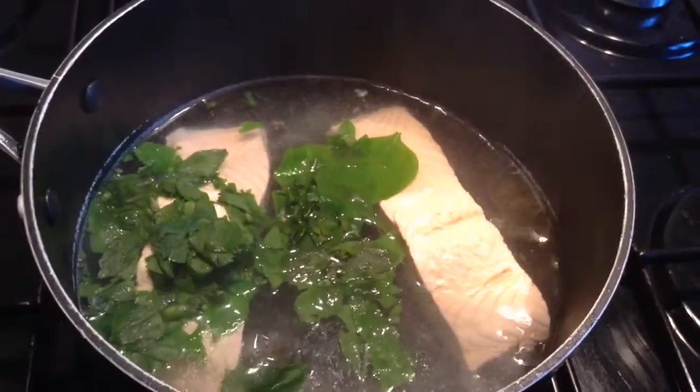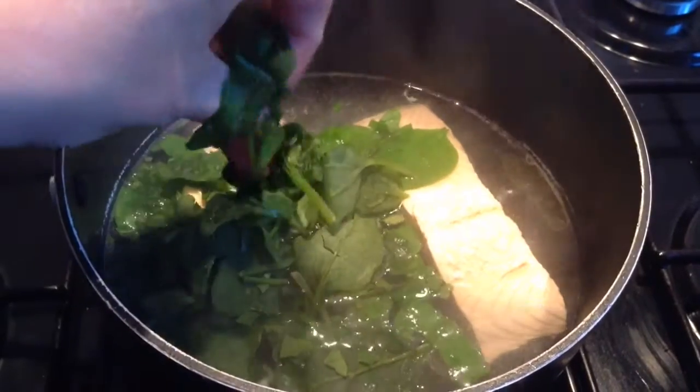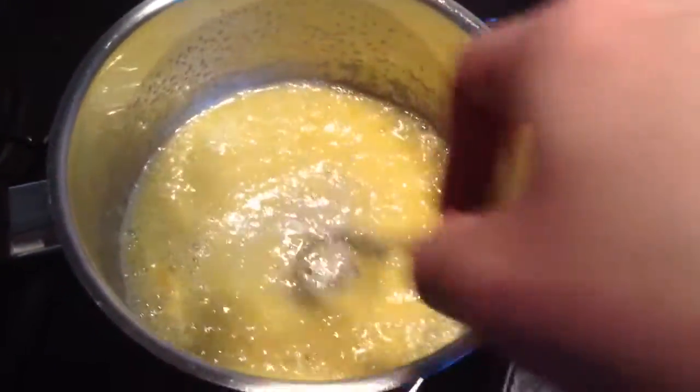Once your salmon's almost ready, add a little bit of spinach at the very end to the boiling water to help it to wilt. And whilst you're doing that, in a separate pan, melt your butter. Once your butter's melted, add some plain flour and you want to make a roux. This will help make your sauce nice and thick.